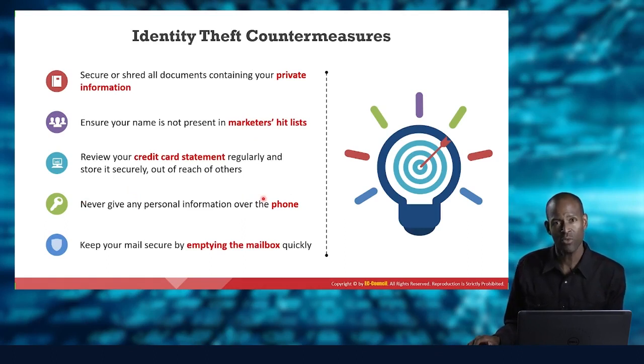And then ask, is there another way? Can we communicate over email? And if they start getting upset, then you know that this is not a place where you should give out your information. Keep all emails secure by emptying your email box quickly. I have a problem with that one. And actually, I think a lot of people do. A lot of times people want to keep their email around so they can have a trail of communications and so on. But you know what? It keeps things more secure if you empty that email box.